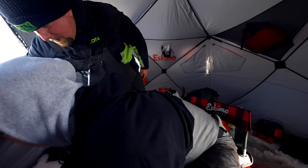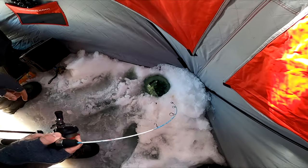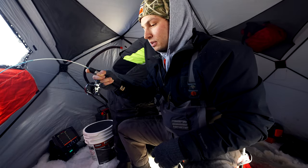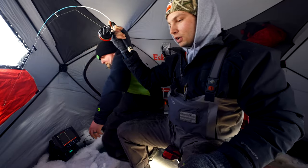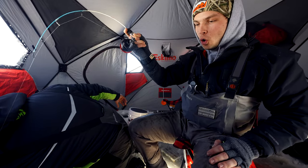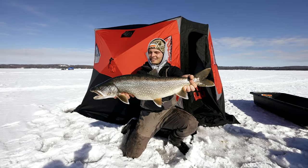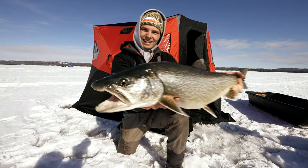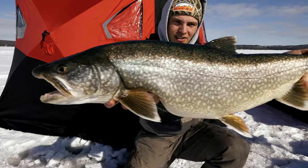All right. Oh, there he is. That's a good one, too. Look at that. Oh, my God. His head's coming up. He's right here. Oh! Yeah. Nice freaking stalker lake trout right there. Probably a good solid 10-11 pounder, man. Nice fish. Freaking nice fish.